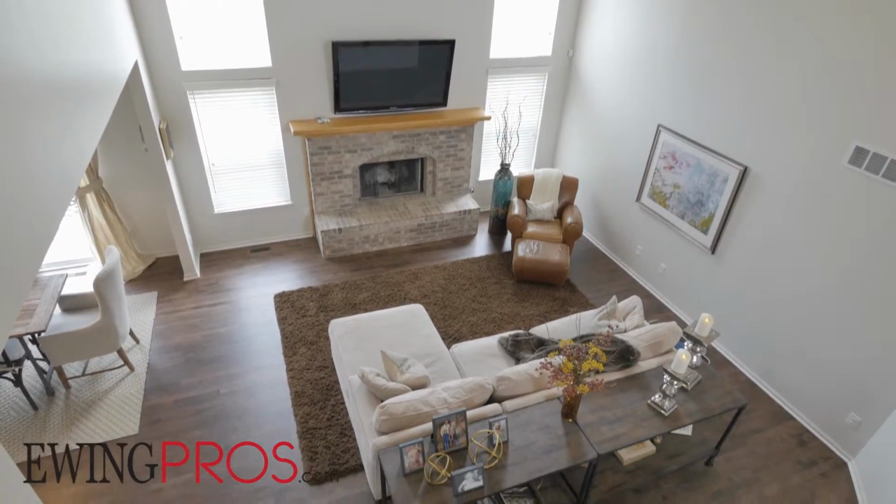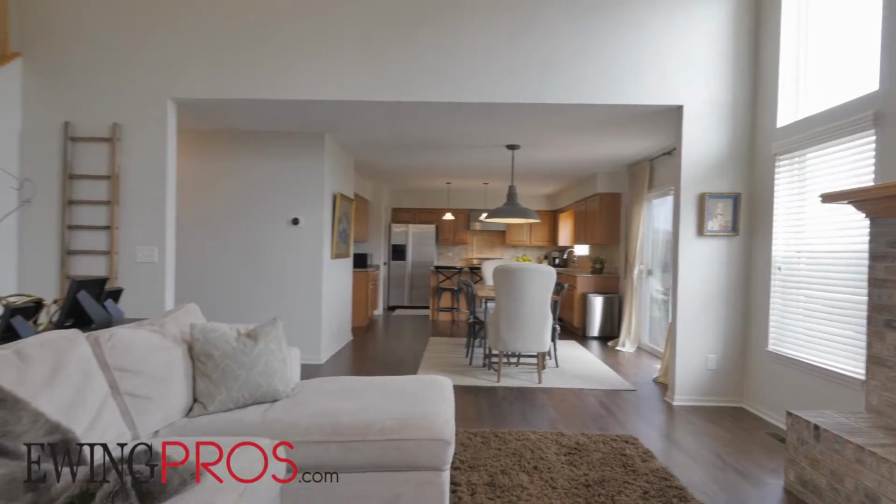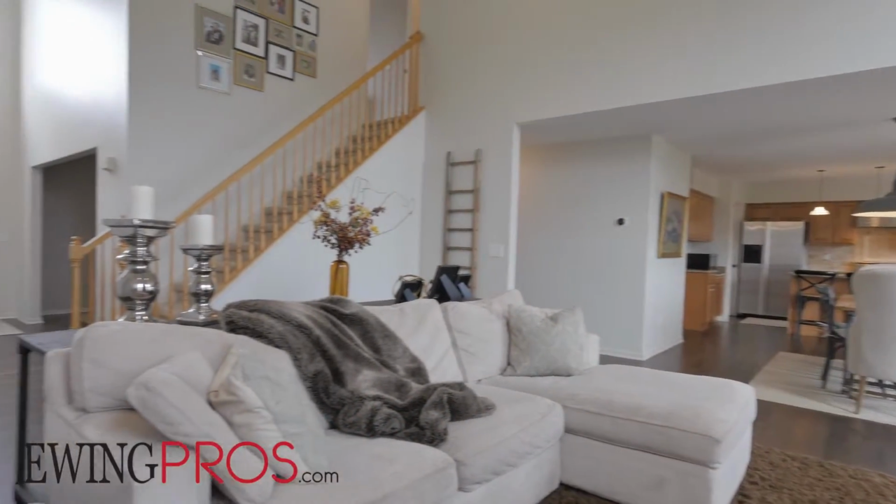Additionally, this home has a new Lennox furnace, fresh paint, new high-end carpet, hand-rubbed bronze door hardware, as well as new plumbing and lighting fixtures.